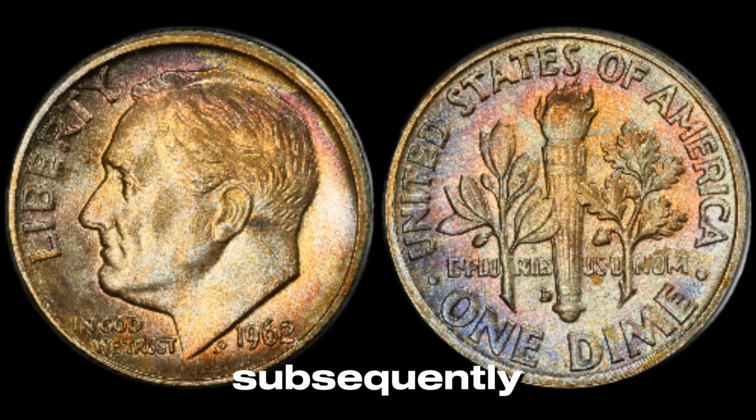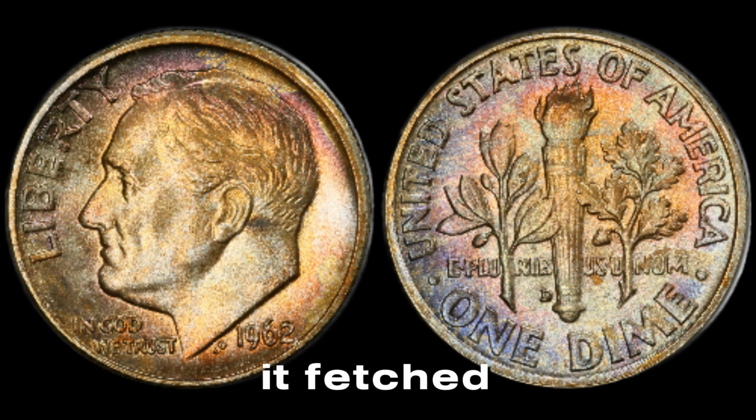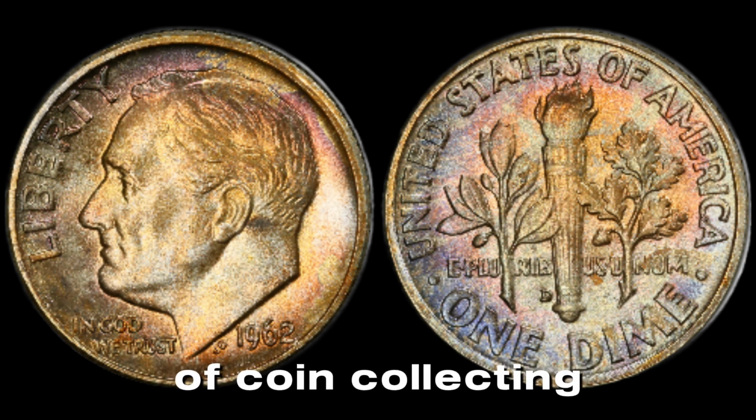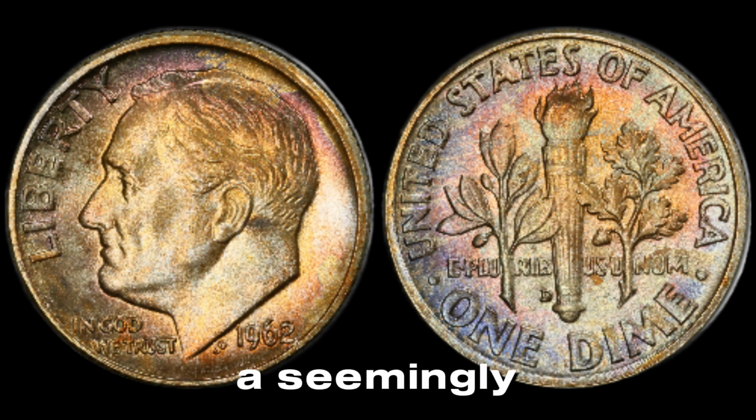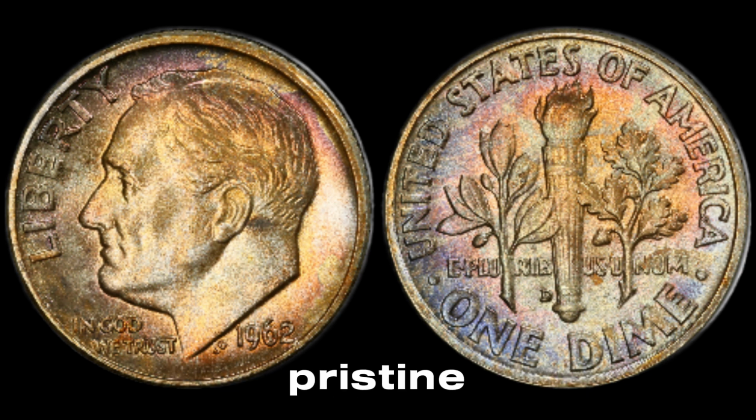The coin was subsequently put up for auction, and you won't believe what happened next. At a legendary auction, it fetched a record-breaking $41 million. That's right, $41 million for a dime from 1962. This auction set a new precedent in the world of coin collecting and showed just how valuable a seemingly insignificant coin can be when it possesses a rare error, pristine condition, and historical significance.